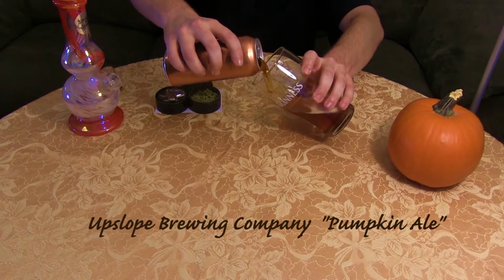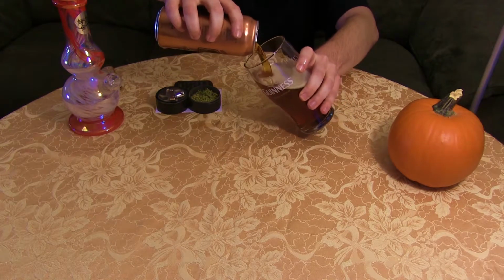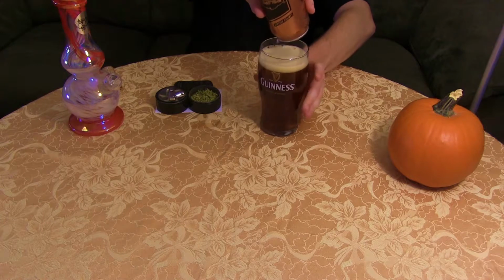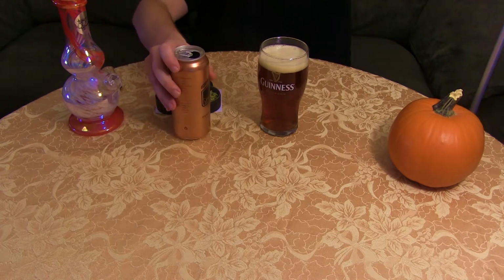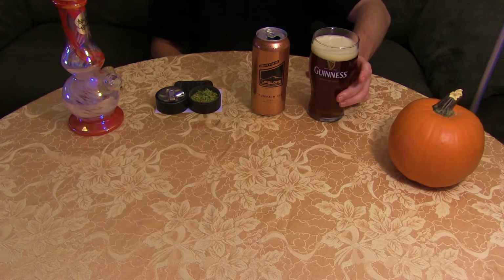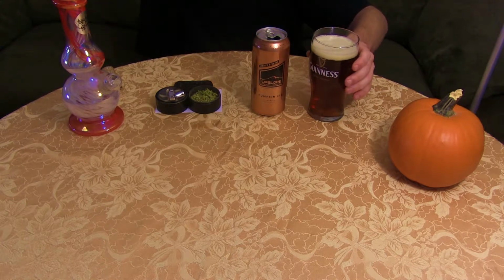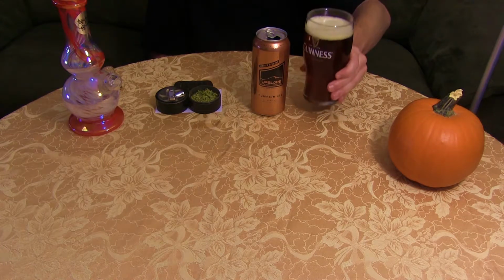Looks like it's pouring a nice golden color. Real nice. Alright. Well, it's a very golden, a darker reddish golden color. It's a very nice looking beer.